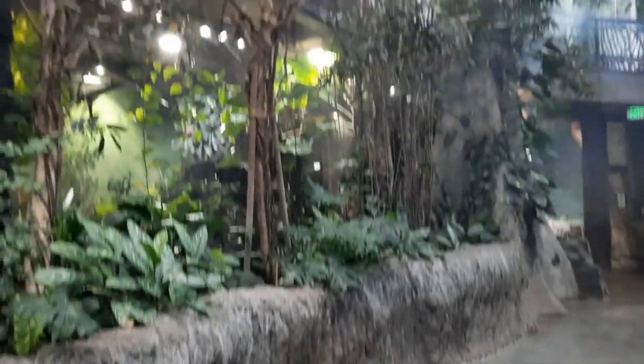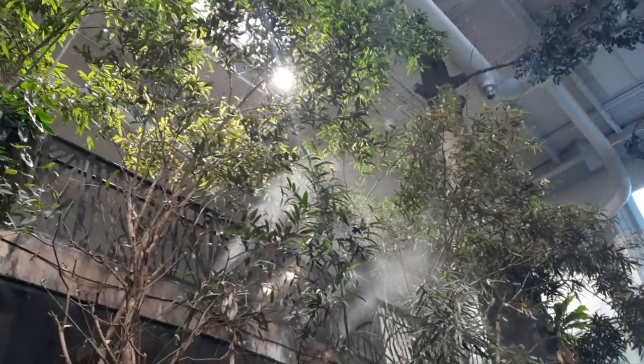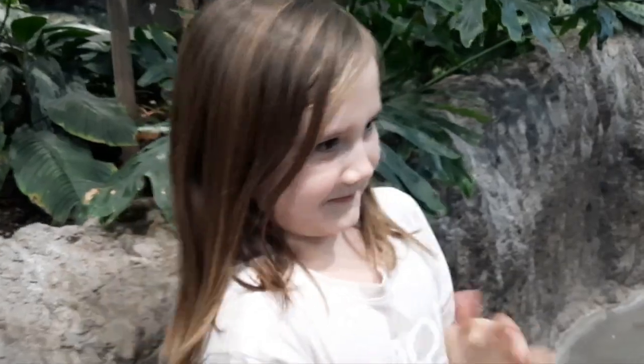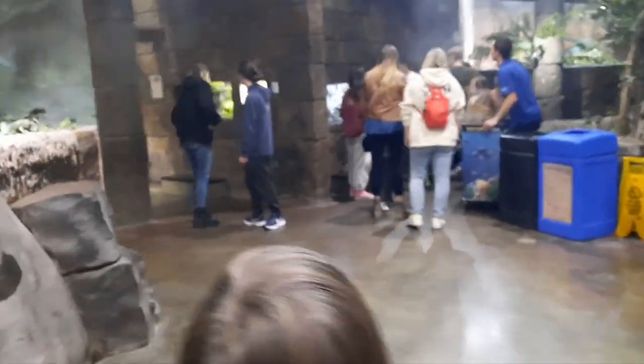Where's the birds? I hear them. Are they up there? Well, keep an eye out, Alice. Keep an eye out for some birds. Got dirt on my hand. Oh boy, we're in the rainforest. Sea turtle. No, it's a freshwater turtle. Yeah, a freshwater turtle.